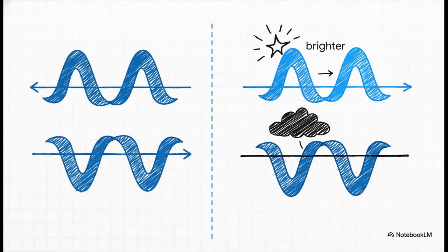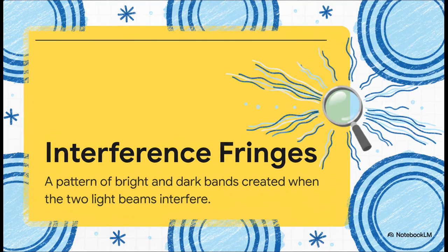When those two light beams come back together, their waves interfere with each other. It's just like when ripples cross in a pond. If the peaks of two waves line up, they get bigger. They create a bright spot. But if a peak from one wave meets a valley from the other, they cancel each other out, and you get a dark spot. The result is this beautiful, clear pattern of bright and dark bands. We call them interference fringes.